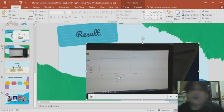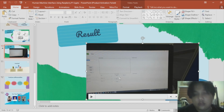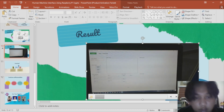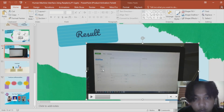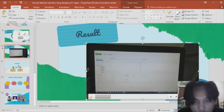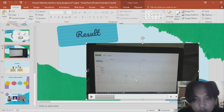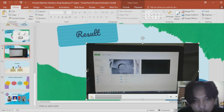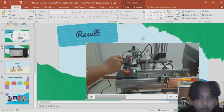So in this part, I will explain about our results. As you can see in here, I have a video of the sequence of this project. Here you can see the GUI settings for object detecting using the camera. For the first step, we will choose which camera we want to use, and after that, in this test, we will attempt to detect red objects. To initiate the detection process, we will press the button labeled red in here. And after the camera detects the color red, the system of this machine will proceed to the next stage.